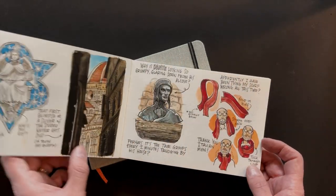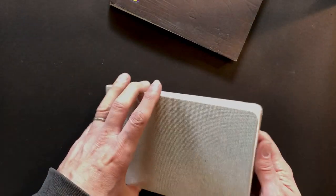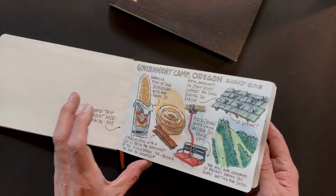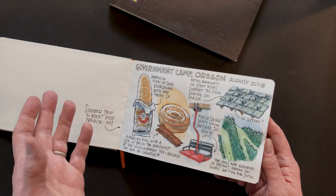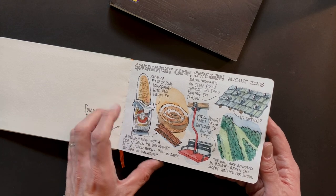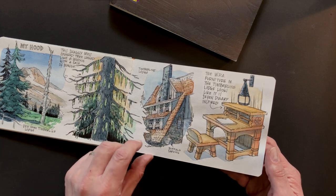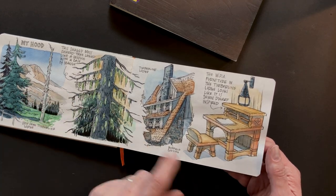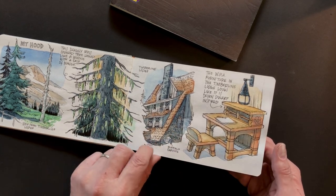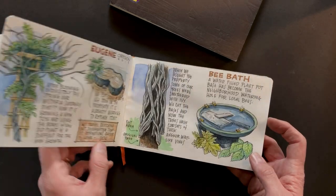The second book is the newest one, and it was a sketchbook I bought in Paris. And the first trip in it was between trips, we tend to travel every other year. We decided to stay local in Oregon, and we went to Government Camp up on Mount Hood, and we rented a summer place that was much cheaper than if we were skiing in the winter. And once again, it's just observations. Some of them painted outside when we were sitting on the porch, and others when we went up to Timberline Lodge. And once again, it's just jotting down those things that seemed important to me.